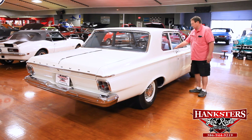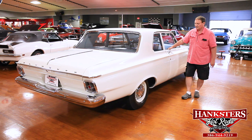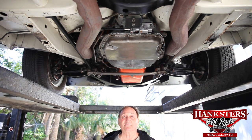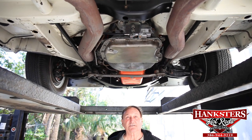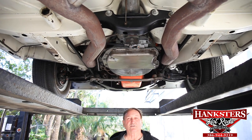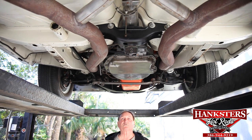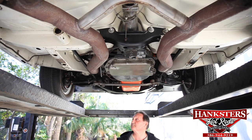Car's absolutely gorgeous. Original door panels, interior, mats. Got a real car here. Look at this. This is a real, real privilege and honor. I mean, it's thrilling for me to be underneath this thing. This is a Max Wedge 1963 Super Stock Plymouth Savoy. The real deal. Documented up the kazoo. The real deal. Purpose-built car for one thing, to go fast, and that's what it did.